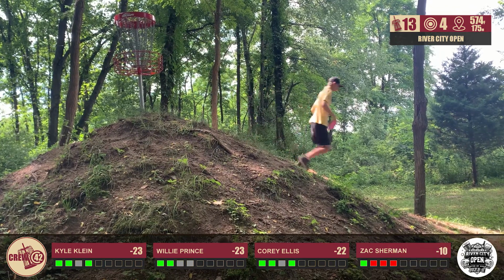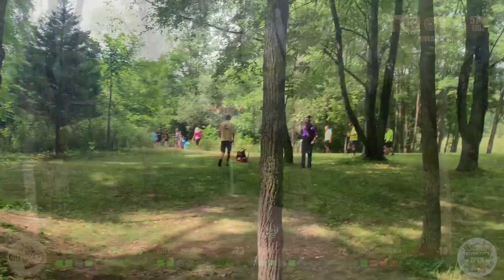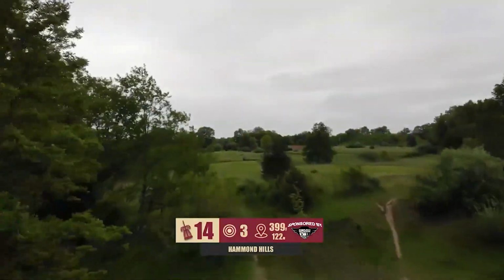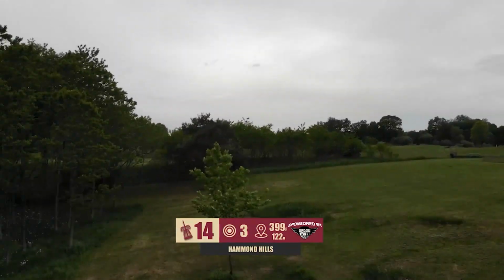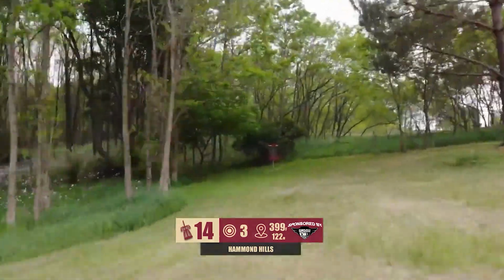Zach taps in and we move on to the next hole. Hole 14, 399. This is a very sloped fairway down to the left. You really don't want to push anything long, but it's so easy to do because it's really like a sawed off hyzer.